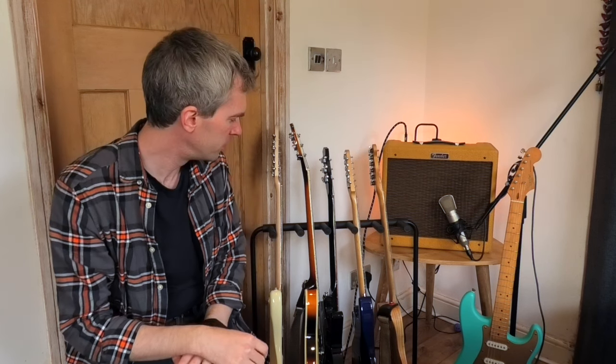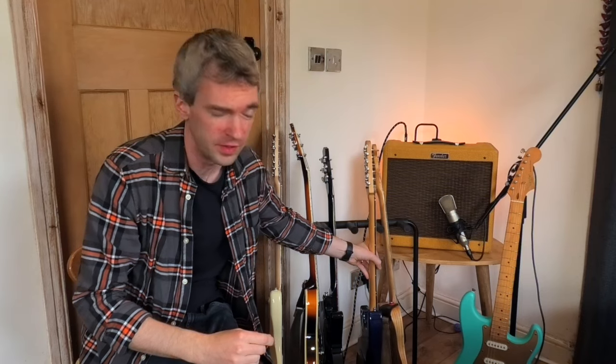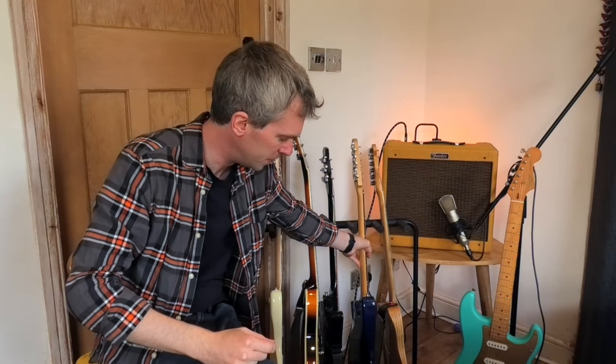Alright, very interesting to hear the differences there, and there were differences, so I'm not going to sell 5 of them after all. Let's start with the Godin. That was much higher output from the Godin than I expected. The humbuckers obviously, but yeah, really chunky. Much bigger waveform in the DAW when I look at the files for that one than a lot of the other ones.